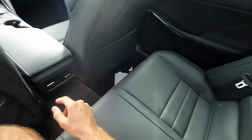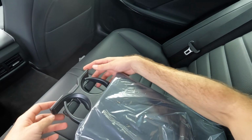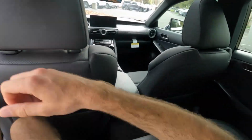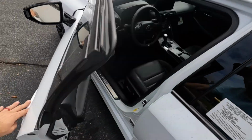We have storage pockets, we have climates in the middle. There's even your armrest. You do get cup holders. They poke out of the front there. And then my head is almost against the headliner here, but I could still ride around town, maybe go on a short road trip and be fine in the back.